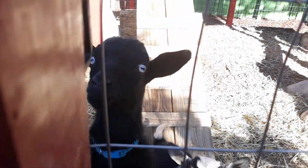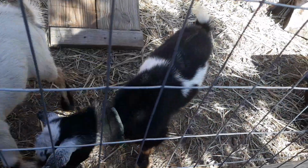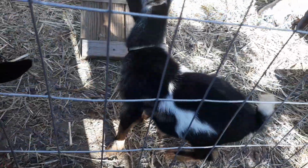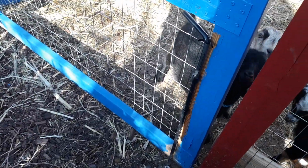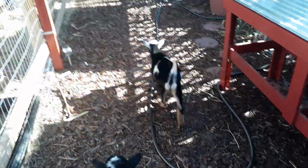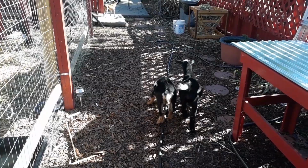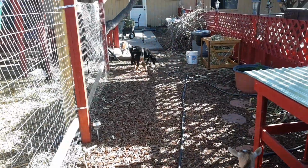Hi, Sky. Jetta. Hey, Zacchaeus. All right, guys, let you out. Ready? Are you ready? Oh, come out. Go find it. Jetta says, I have found a leaf. Go find it. I know you can smell.